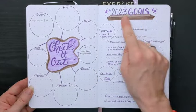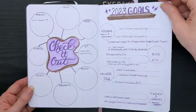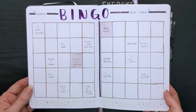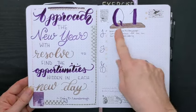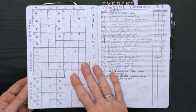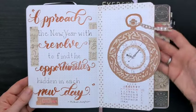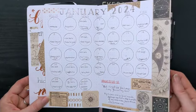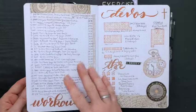My check it out and goals. I did realize that I wrote 2023 goals instead of 2024 goals. I don't know how I didn't catch that before. My bingo, goals and self-care bingo, which I never really finished filling in. Quotes and goals, which again for Q1 I really only did January. I didn't come back to that, so I probably won't be keeping this section. We'll see. My content calendar and content planner for Q1. And then January. And I will leave my bullet journal playlist down below in case you want to see me set up any of these bullet journals and where I got all of the ideas and everything from.